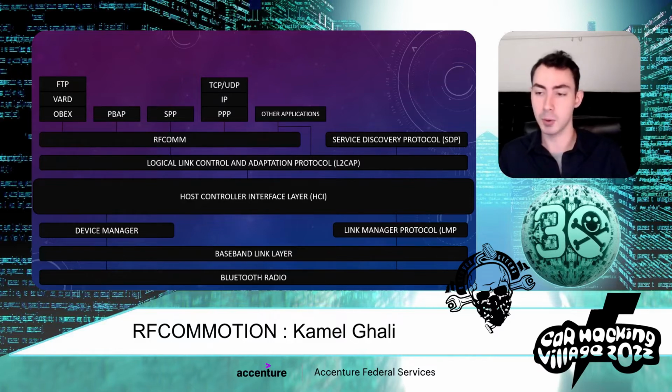Each of these sub-protocols has its own specification, and all of these are managed by the Bluetooth Special Interest Group, or the Bluetooth SIG, as is easier to call it. This is a group of companies and representatives of these companies that manage the Bluetooth specification, make edits to it, manage security bulletins, and so on and so forth. And the specification itself, you can actually read it for free. It's available online.